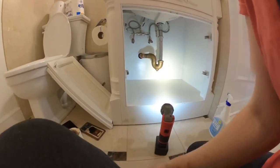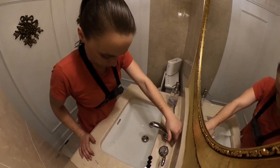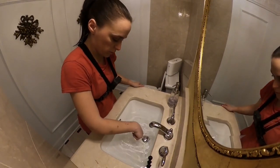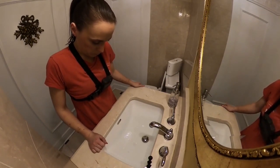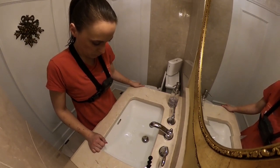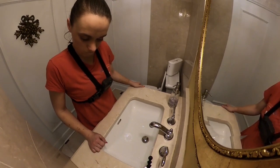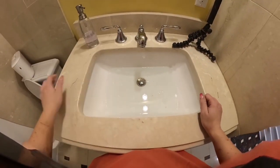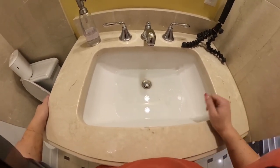Clean under there. Close their cabinet. Are you ready for this? Come on. Start your spin. Here it comes. There it is. Look at that gorgeous whirlpool.